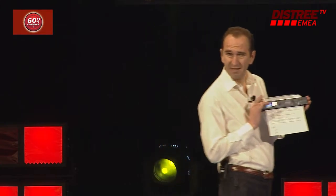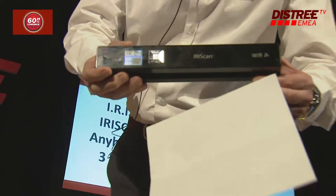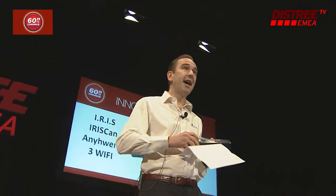If we speak about mobile scanners, even my grandmother can use it, right? So you can scan your receipt, pictures, photos. It's a 300 DPI, 1200 DPI. And obviously, you can scan directly to your iPhone, iPad, Android.